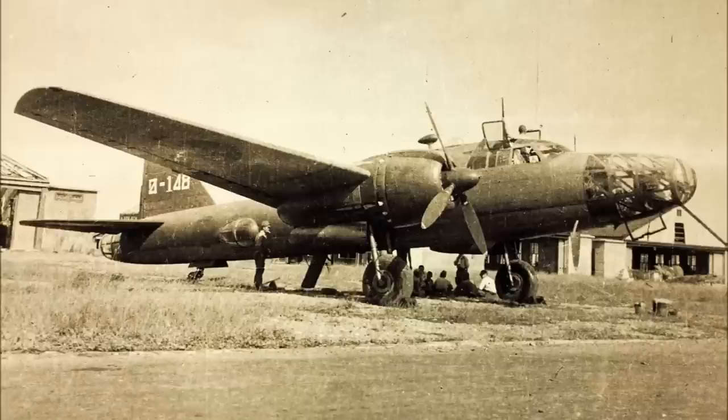It was armed with a single 20mm HA-5 cannon in an electric dorsal turret, two 7.62mm Type 98 or two 12.7mm Type 1 machine guns in beam positions. It could carry up to 1,763 pounds or 800 kilograms of bombs, or a single 2,358 pound or 1,070 kilogram torpedo.